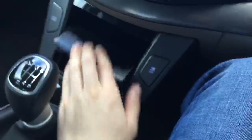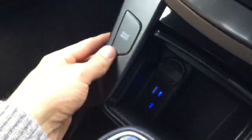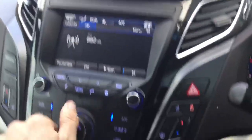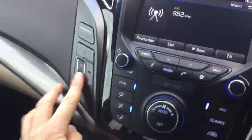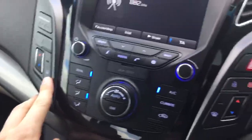Storage, armrest with storage. This is really cool. You open that up and there's auxiliary and USB and all that kind of stuff in through there. Drive mode in here, so we can have a sport mode, which makes our steering heavier than it would be normally. Traction control down through here. Heating controls, speed up or slow down the fan. My side for heat, passenger side for heat. Front windscreen demister. Rear windscreen demister.